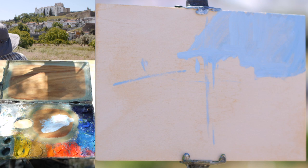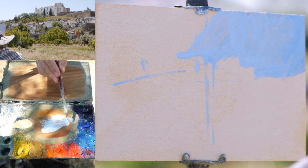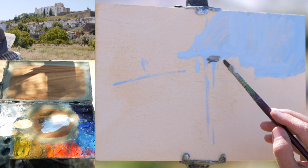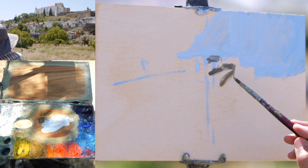And sight-sizing. Let's see, this is about the center. That's going to be about the castle. That's the tower behind it. And you can kind of mass in all the shadow area here.